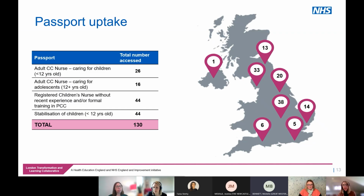So firstly, just to say, since launching end of December last year, we're delighted that 130 people have accessed the passports so far. As you can see in the table on the left, the registered children's nurse and the stabilisation of children passports are the two that have been accessed the most. And what's also great on the right, hopefully you can see, is that the passports are being accessed across the country, which is exactly what we want.